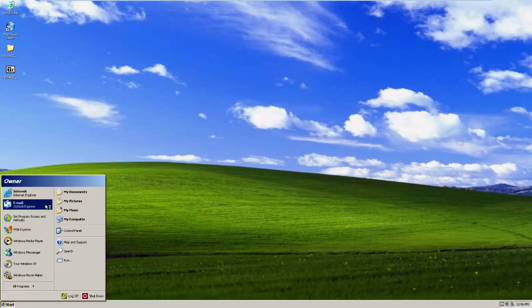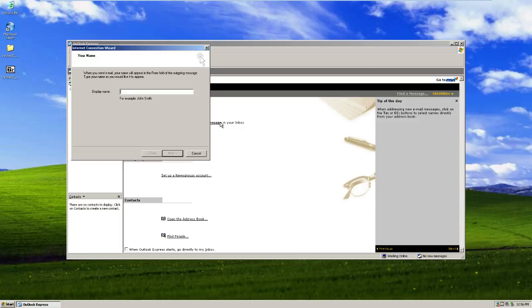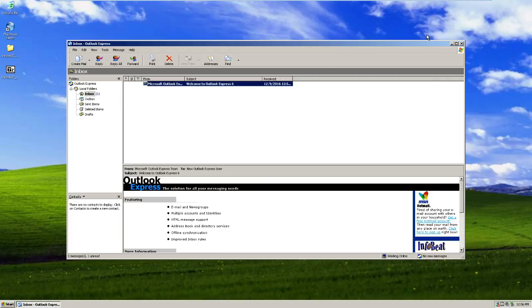Here we go, we've got Outlook Express, which is a version of Outlook for Windows XP. You can download, I think, up to Office 2010 on Service Pack 3. I don't know what it is on Service Pack 1. Okay, there's one unread email. Welcome to Outlook Express 6.